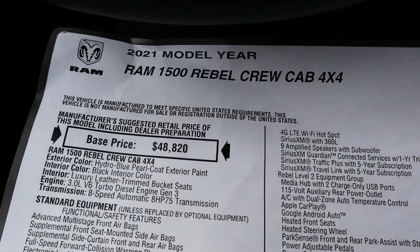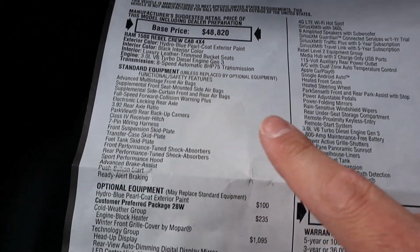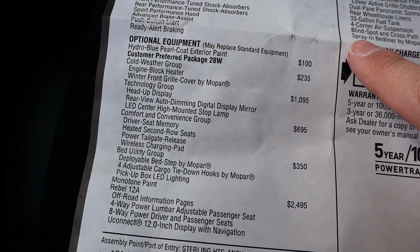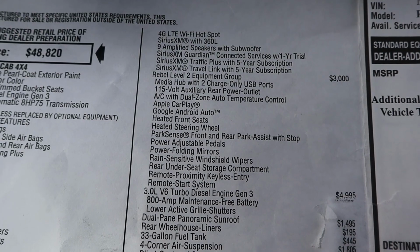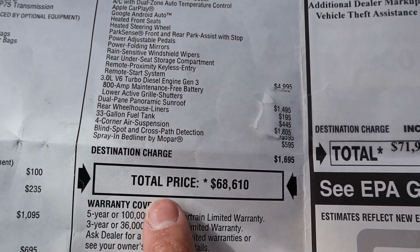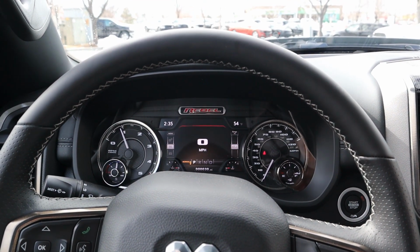So as you can see, 2021 Rebel, again, hydro blue, and you guys can see the base MSRP before any options are added, and then here's your standard equipment. And then you've got our optional equipment, which there is quite a bit of. This truck is pretty fully loaded. The only thing I noticed was it just doesn't have the 360 camera, which I thought was kind of weird. But yeah, you guys can see all the options, and then you can see the total MSRP, $68,610. Let's take her out and see how she drives.